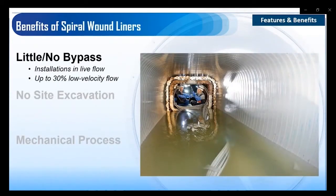With all these features, agencies like Fulton County can expect to see the following benefits. The spiral wound rehabilitation process is unique in that installations can be conducted when live flow is moving through the existing pipeline. Based on the diameter of the pipe, lining can be done with low velocity flows up to 30% of the host pipe capacity. This can help reduce costs associated with bypassing of lines, either by eliminating it or reducing its scope.